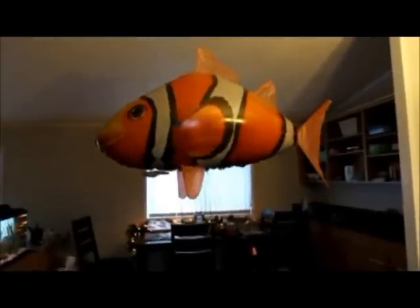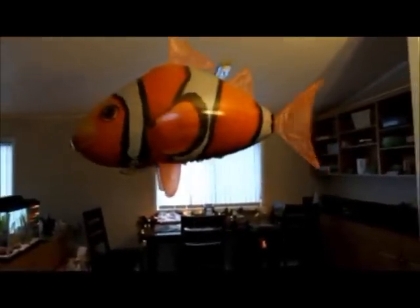Here's Anson controlling our remote-controlled inflatable flying clownfish that we got for Christmas from Brian and Norma.